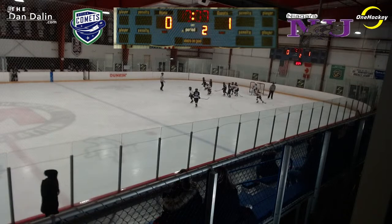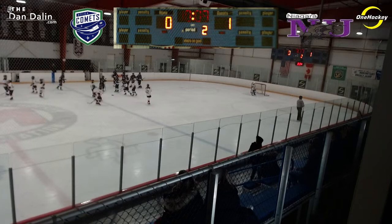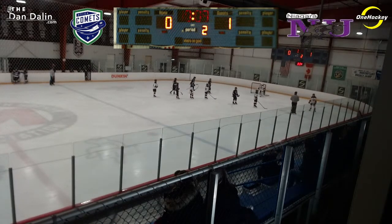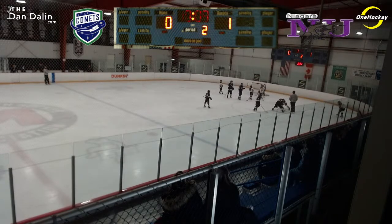DiGregorio had it. Dominic swung so hard that he pushed the stick through the puck, and the puck just kind of wished off slowly into the side. Adrenaline will do that to you.